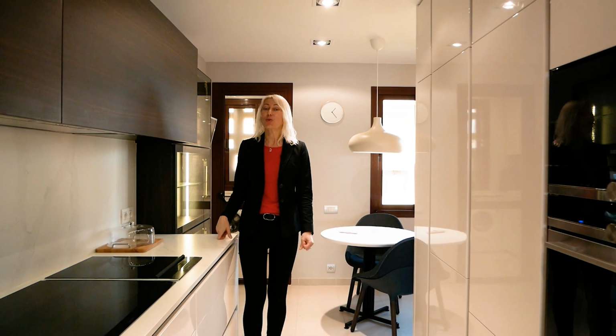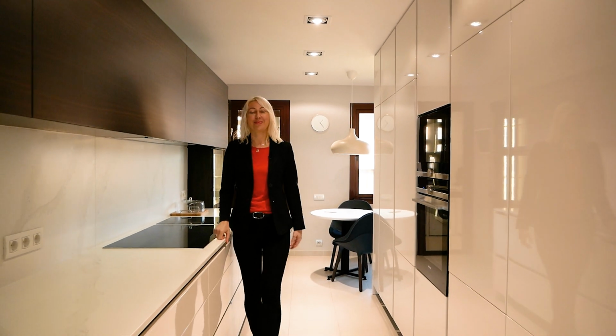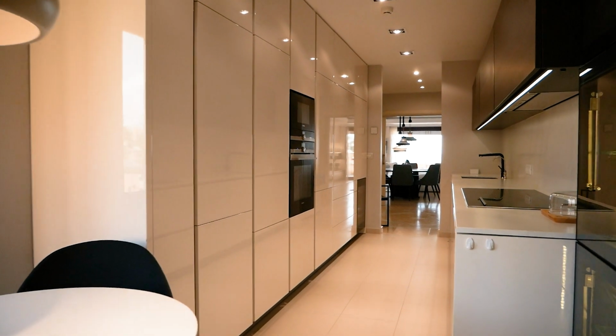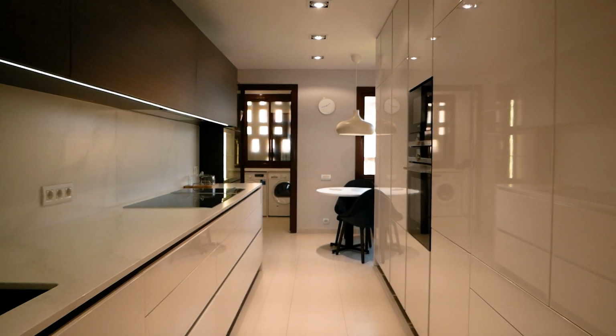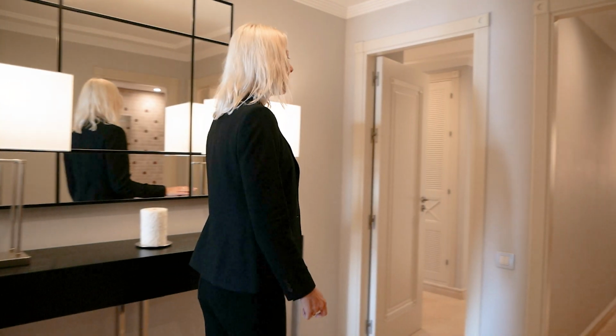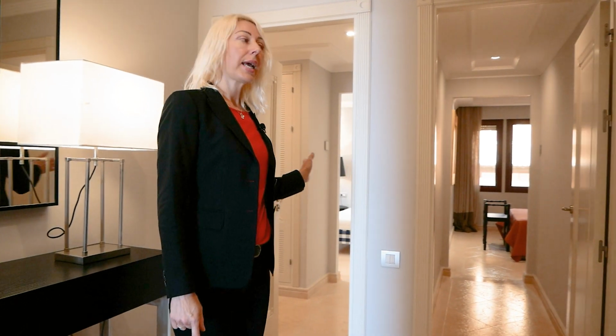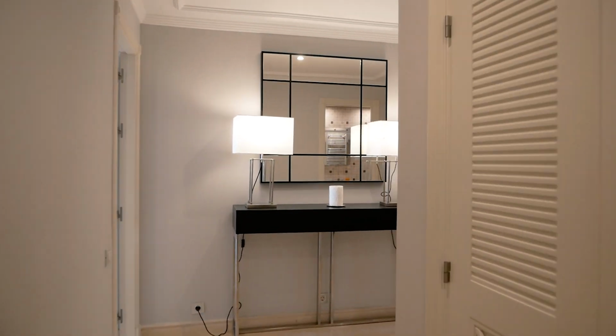The kitchen is totally reformed with high quality and modern materials. This apartment has 2 bedrooms more. One of the bedrooms has an en suite bathroom, and the other guest bedroom has a bathroom with a shower. Please have a look.